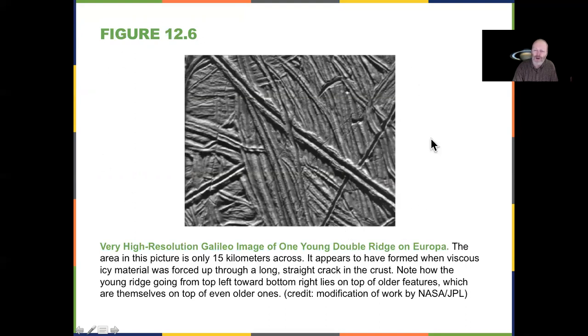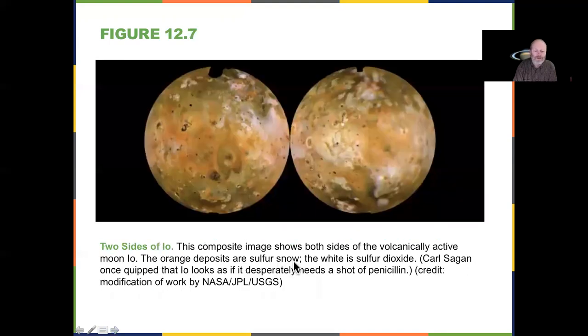This whole picture that we have here is about the size of a small county, maybe even about the size of, say, Greater Bloomington. 15 kilometers across is about 8 miles across.